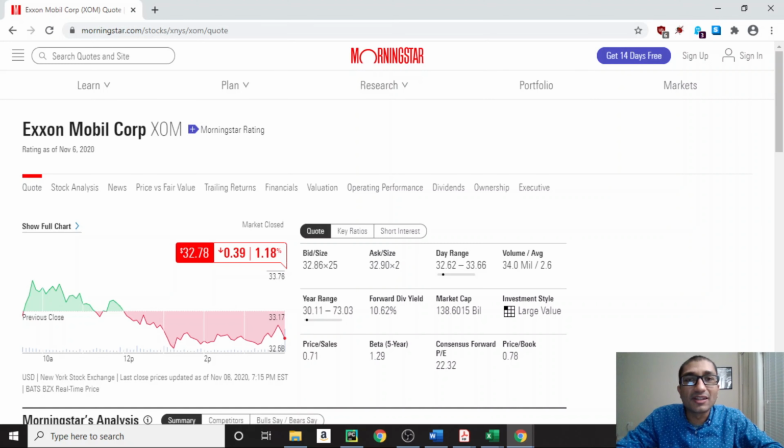Hey guys, now let's wrap it all up. Today we looked at Exxon's fundamentals. We saw that the revenue as well as earnings for the past few years have been declining, especially for the trailing 12 months. The earnings have evaporated primarily because of the travel restrictions put in place due to the pandemic.